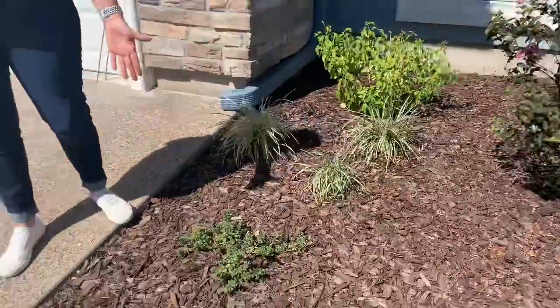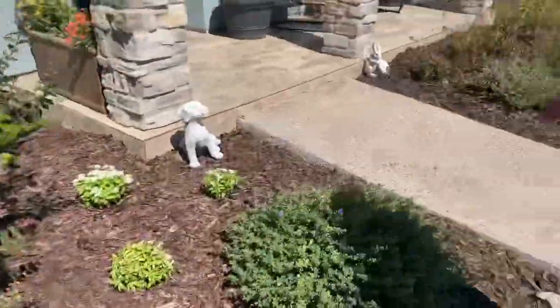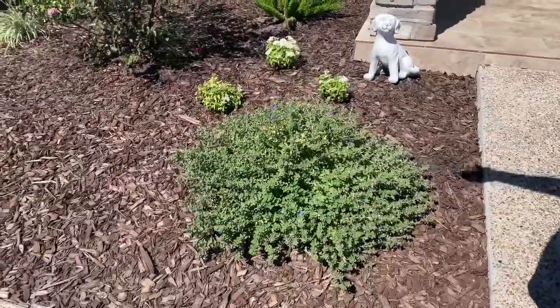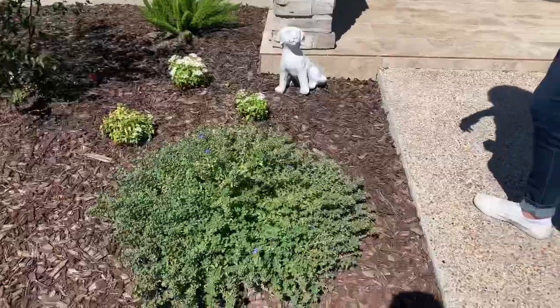And then here we have a blue daze, and if you'll pan over here, Gunner, to the other blue daze, you notice this one's so much bigger than that one. Well, I just planted that one because I decided I wanted one that matched on the other side. So he's gonna take a little while to catch up, but he'll get there.